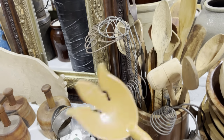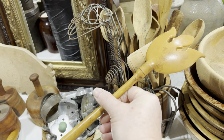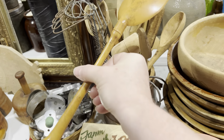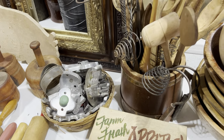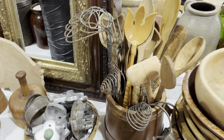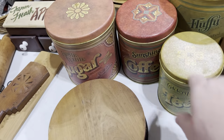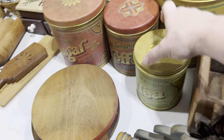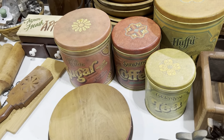And then I wish this had its friend, but this is mid-century modern. It's that Bakelite. So I'm going to give it a better bath and clean it up, and I'll probably just sell it on eBay separately because it's Bakelite. So I'm not going to just donate that. This whole canister set was inside here, and they're in good condition, so I was happy to run across that.